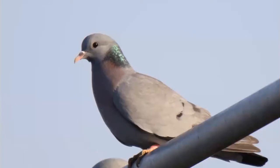So with stock dove, they're on the amber list, but it's not because of any particular issue in the UK. It's actually because they are of international importance. So the UK is internationally important for stock doves, and so they're on the amber list because of that.